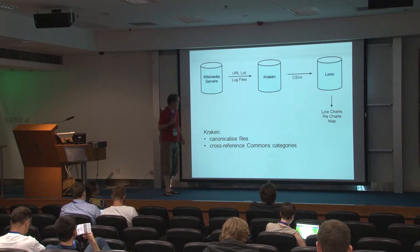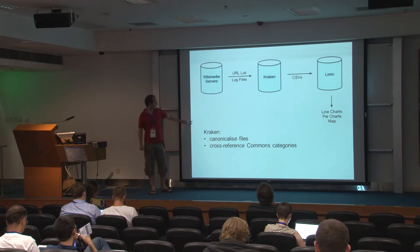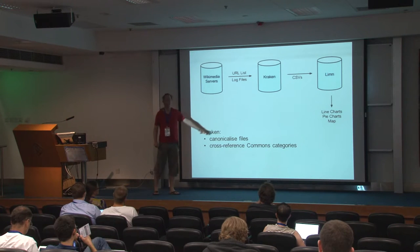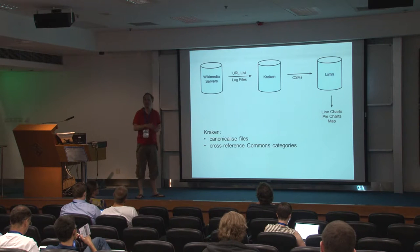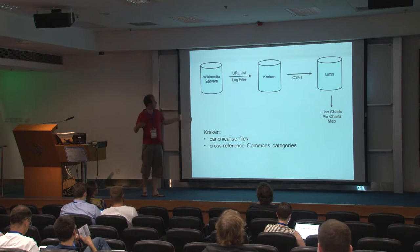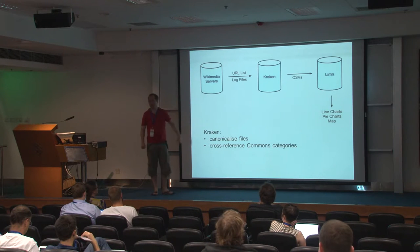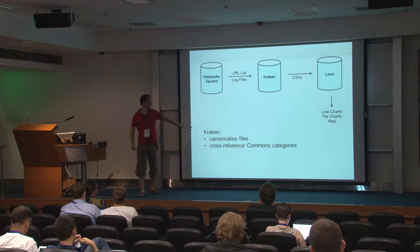What actually needs to be solved by the analytics team is two things in Kraken. The canonicalizing of files, so the problem with thumbnails, and cross-referencing with Commons categories, because the only way you know that the file comes from a certain institution is because you put it in a certain category in Commons. That information is available, but it's not cross-referenced at the moment. For Kraken, it's just a bunch of file names coming in. And you need to, at some point, take the list of which files are in the category and the views, and combine that. So those are the two things.